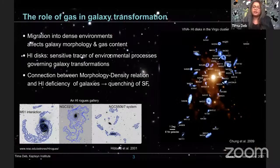Hydrodynamical mechanisms are happening in the dense regions of the cluster, stripping the gas out of those galaxies, making them HI deficient and quenching the star formation in them. On the right, we are looking at the Virgo galaxies. In blue, we are looking at the HI disks, 10 times magnified. And in orange, we are looking at the hot X-ray emitting ICM. We see that close to the center of Virgo, the HI disks are smaller or absent.